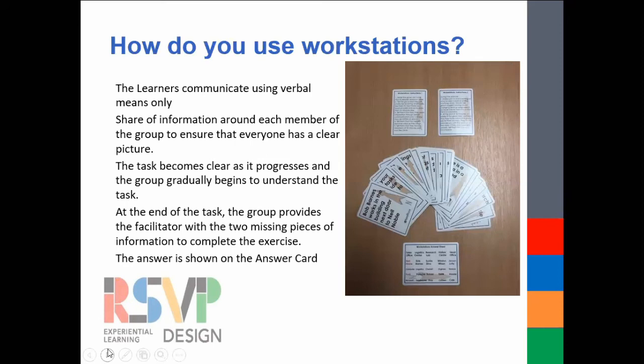So how do you use workstations? Well, the learners are only able to communicate using verbal means. So they're not allowed to write it down, and this is one of the real joys of workstations, what makes it actually quite a difficult but an achievable activity. The share of information around each member of the group has to ensure that everyone has a clear picture. The task becomes clear as it progresses, and the group will gradually begin to understand the task. And at the end of the task, the group provides a facilitator with the 2 missing pieces of information. If you look to the photograph on the right-hand side there of the slide, you will see the actual instructions for use, along with the 30 cards and along with the answer card there at the bottom. However, we'll go into a little bit more detail about this on the next slide.